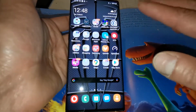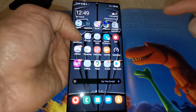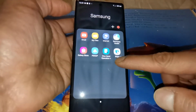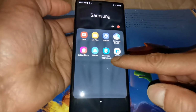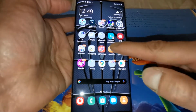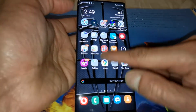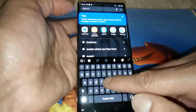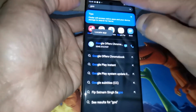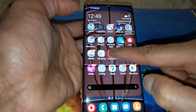Just another thing I want to mention as well, once you guys get this phone and you set it up, there are a couple of extra apps which I would recommend for you to download. So if we go in the Samsung, one is Good Lock and one is One-Handed Operation. The One-Handed Operation allows you to add that arrow there, that helps you to go back. And let's see if I've got the Good Lock. Good Lock is there. Let me explain what Good Lock does quickly before I move on.